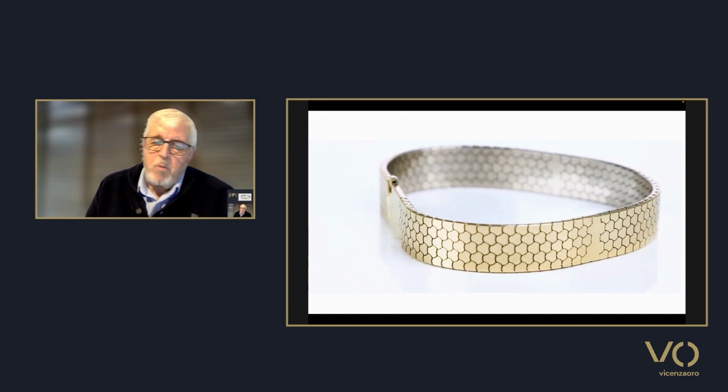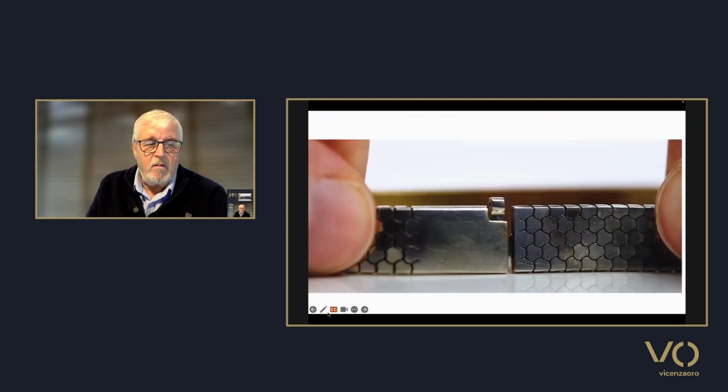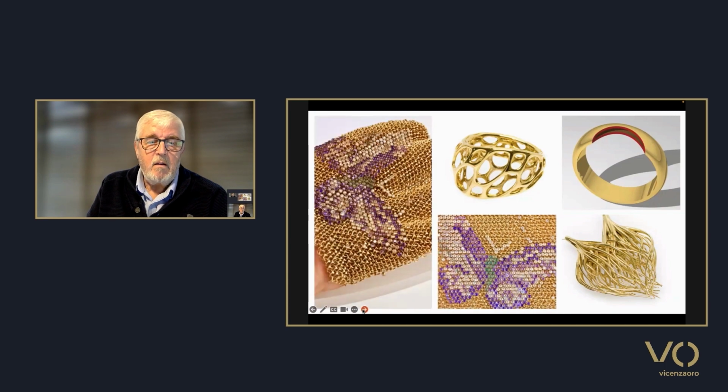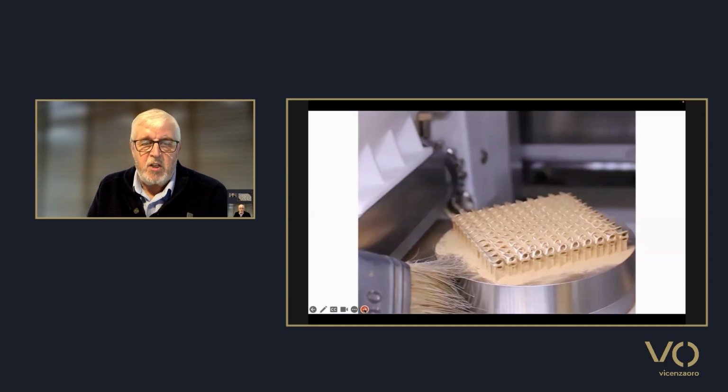A great example of how you can build articulated items directly off the machine. This is a close-up of the surface of that bracelet before polishing, and it gives you a good indication of the clever design process that was used to give it that flexibility and articulation.